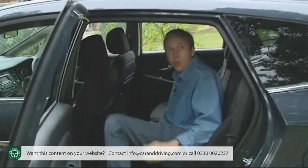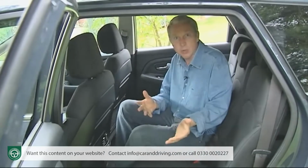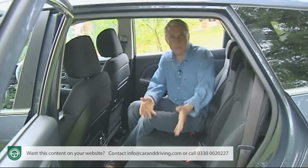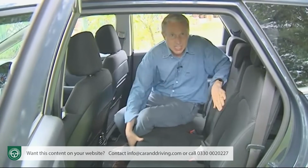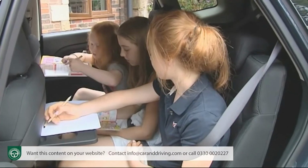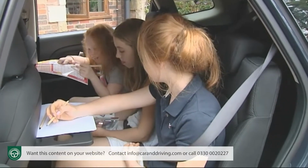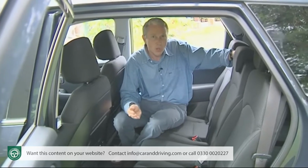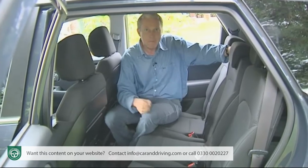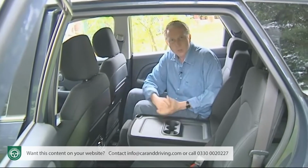Well, if you own the previous generation version of this car, the first thing you notice is that it's much more flexible, made up of these 3 separate reclining and sliding chairs rather than a simple bench. That's made it much easier to properly accommodate 3 passengers, something that would have been a bit of a squash before. Now, if you're only transporting 2 people, then the middle seat can be folded forward to create a useful table.